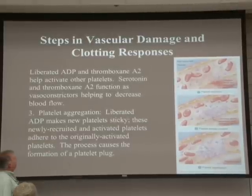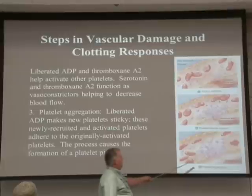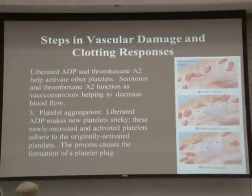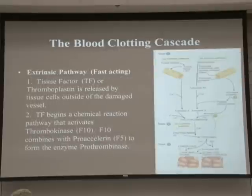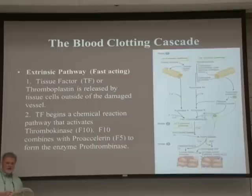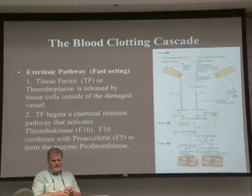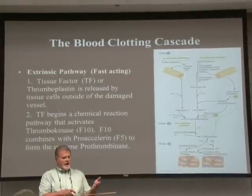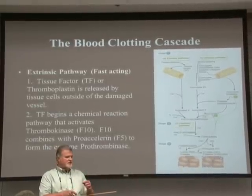Alright, so what we're going to do is we're going to create what we call a platelet plug. And that's the initial stop for bleeding. So that's the initial thing that's going to prevent bleeding. So once we've got our plug, then what we need to do is to create a cascade reaction that's going to convert the plug to a scab.